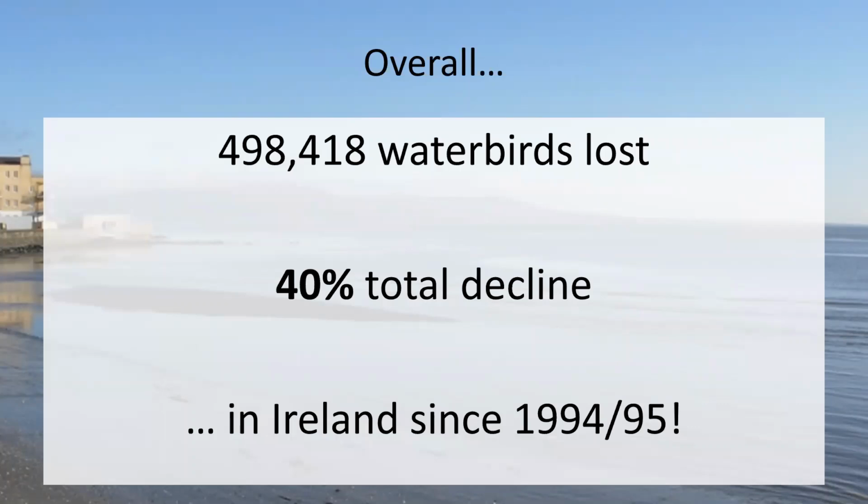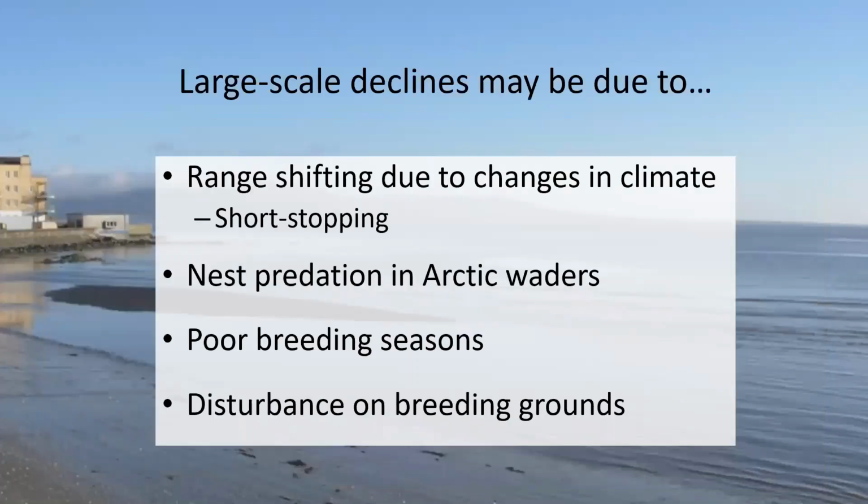So overall, we've had a 40% decline since 94-95, which is not a very long time, but a very big decrease. Some of this is due to large-scale issues. Climate change is feeding into birds shifting their range because their breeding grounds are not frozen over as much, or areas closer to their breeding grounds are not being frozen over as much. Some birds, like Bewick's swan, it's not energetically as viable for them to travel as far as Ireland, which is right on the edge of their migrating range, when they can stay that bit closer to home and avail of feeding there.